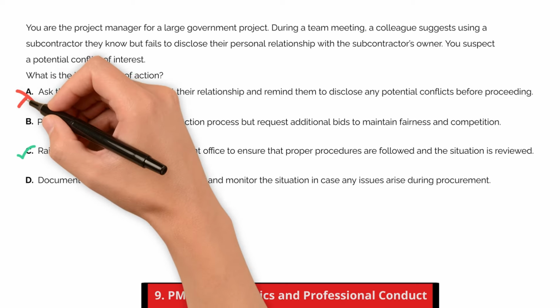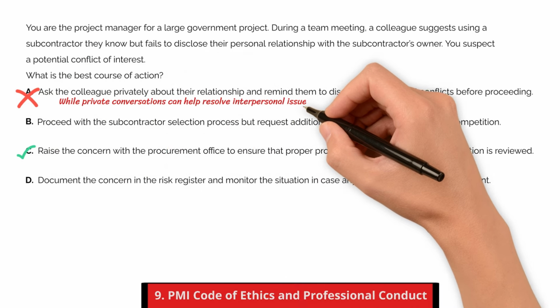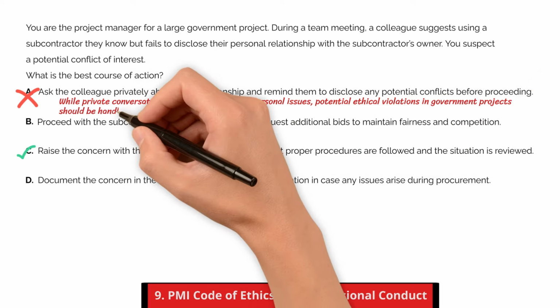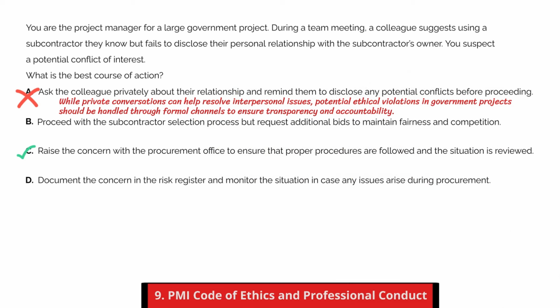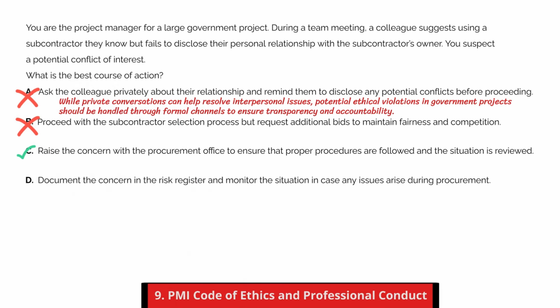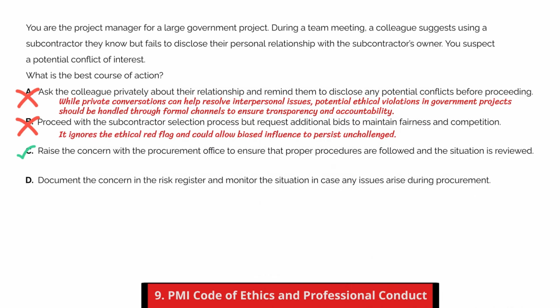Choice A is incorrect. While private conversations are often a good first step in resolving interpersonal issues, this situation involves a potential ethical violation in a government setting. PMI expects concerns about conflicts of interest to be handled through formal channels to ensure transparency and accountability. Choice B is incorrect. This option attempts to preserve fairness by widening the competition, but it ignores the ethical red flag and could allow biased influence to persist unchallenged.